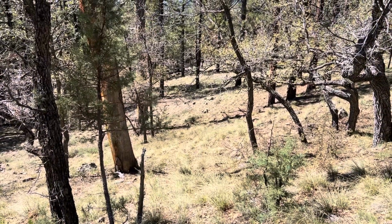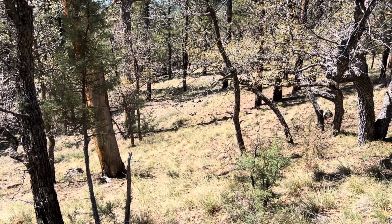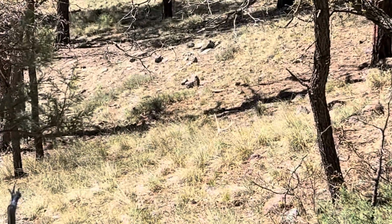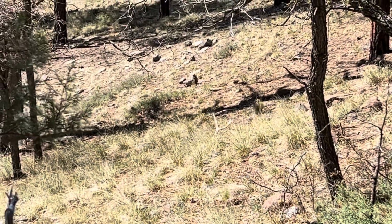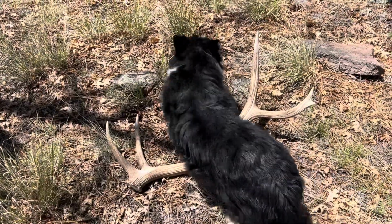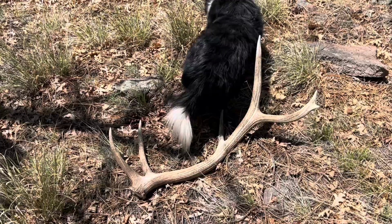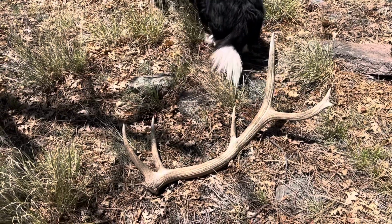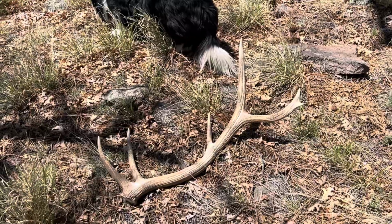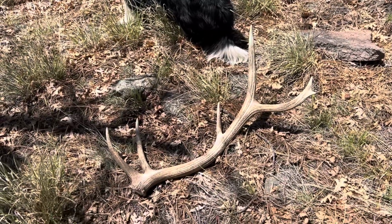And I just found another one. I'll show you. There it is right there if you could spot it. It's in the center so you can probably see it. Let's go look at it. Maybe a big 5 or a small 6. Okay. It's a real small 6. But it's still a decent antler. Not bad, not bad. And it's a brown. That's the best part.